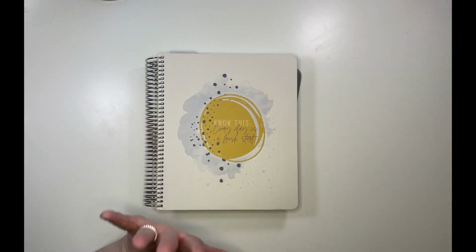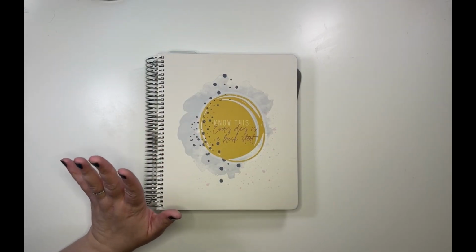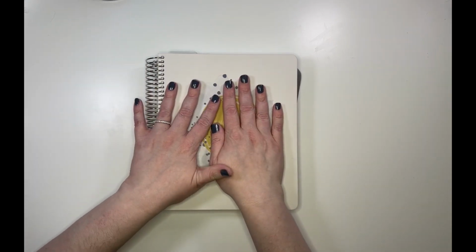So this is the flagship. It is a vertical, like I said. These are $78, which I believe is the same price they were last year.